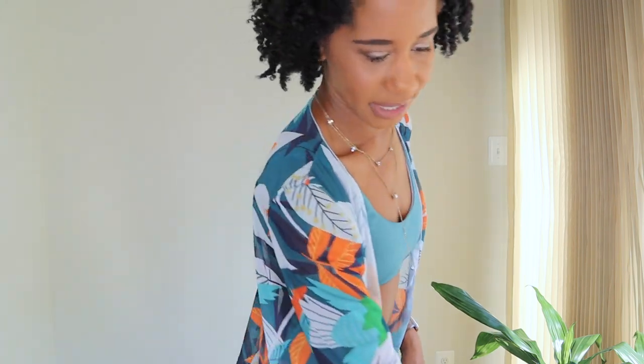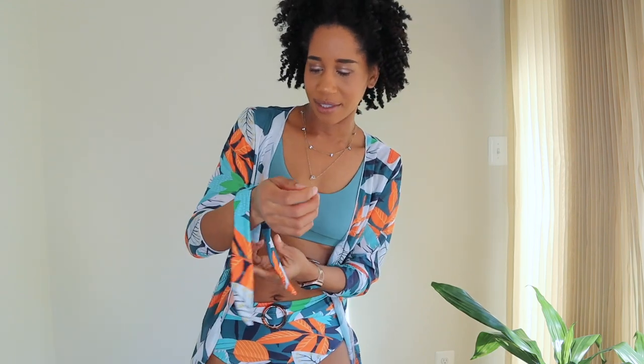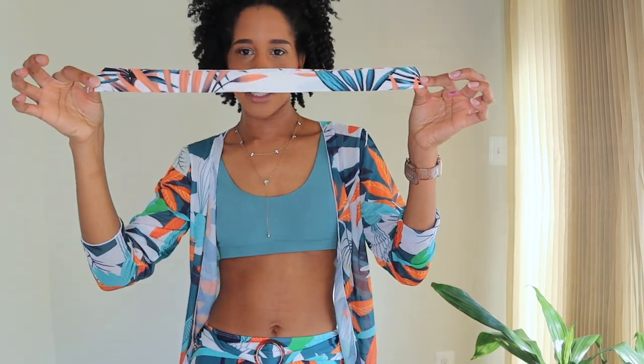This one does not have a little wrap to tie around it, but I did see this in my dryer, and I don't know what this is for, so maybe you can wrap it around your hand, your arm as a bracelet, or maybe you can somehow tie it around your hair as a little scrunchie. But random, it came with this, and so did the first short set that I got. I literally don't know what this is.